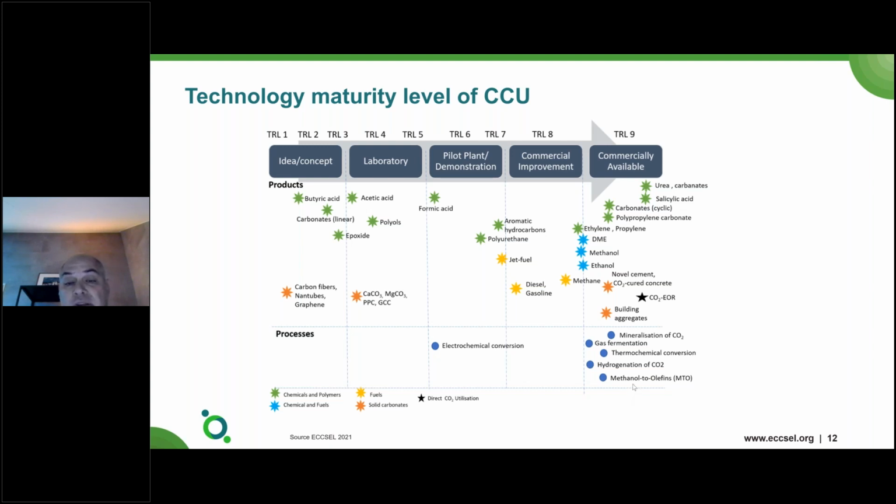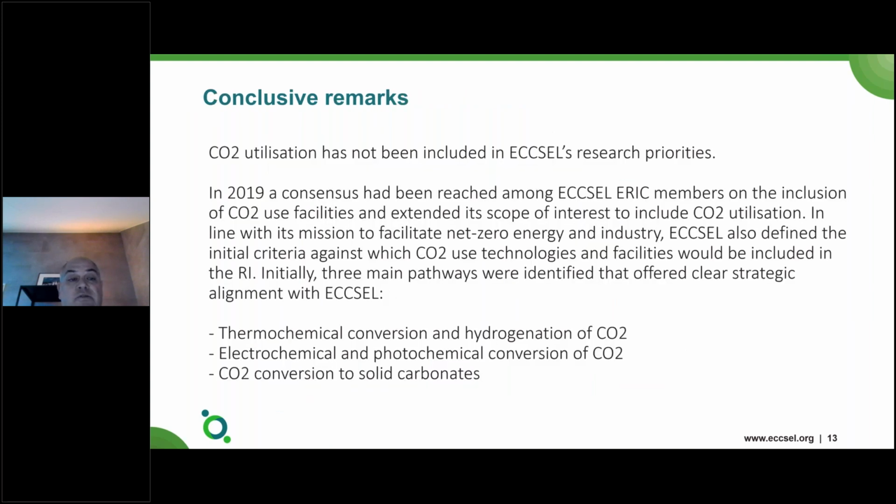It's going quickly now with these technologies, and let's see where we go. But we will certainly follow and support electrochemistry, and especially the combination with capture technologies. So I just want to make some concluding remarks. ECCSEL has adopted utilization as part of the extension of its scope on research infrastructure.